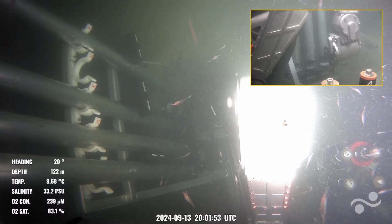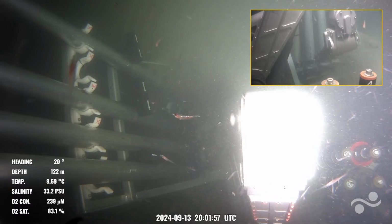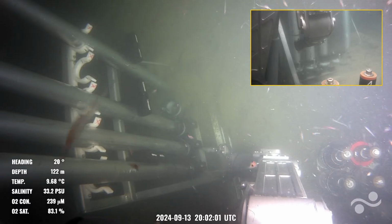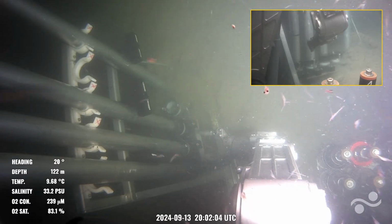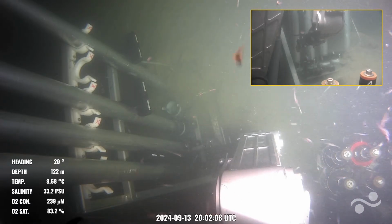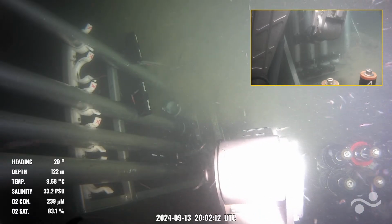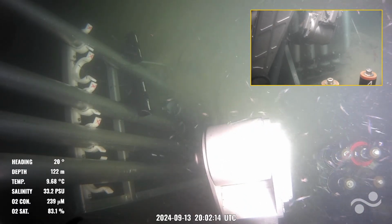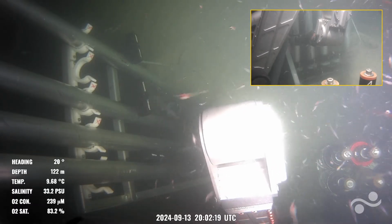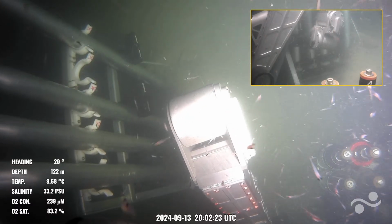If you're out in the open ocean, you're talking 35 to 39 PSU, somewhere in that range. We've got a lot of river influence here, which makes it a little fresher. We have two major rivers that drain into this bay: the Rio Blanco on the northern side and the Rio Yelcho on the southern side. And the Rio Blanco goes right through the town of Chaitén.